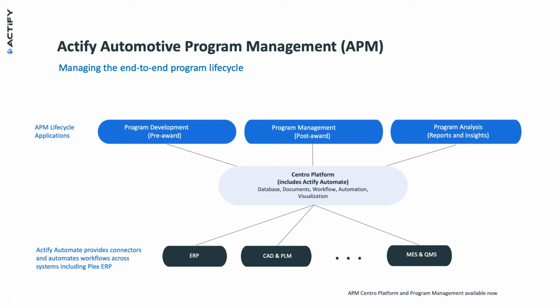This is the program lifecycle, as Peter's mentioned, from award through typically the first 90 days of production. That is when the plant takes over, and of course, ERP is fully engaged. However, program managers may continue to manage ongoing customer-driven engineering changes. Then there's program analysis, which we see as both a reporting system and a means to capture and retain lessons learned. This is so important for consistent performance and ongoing improvement.